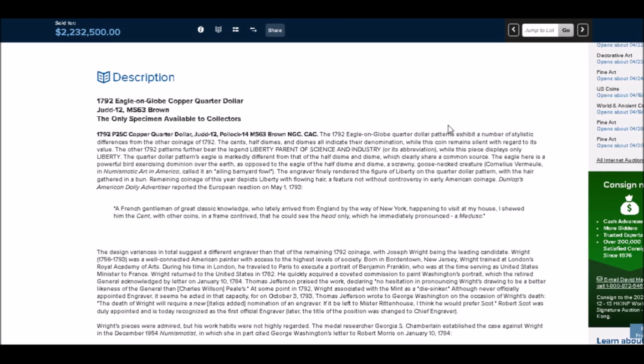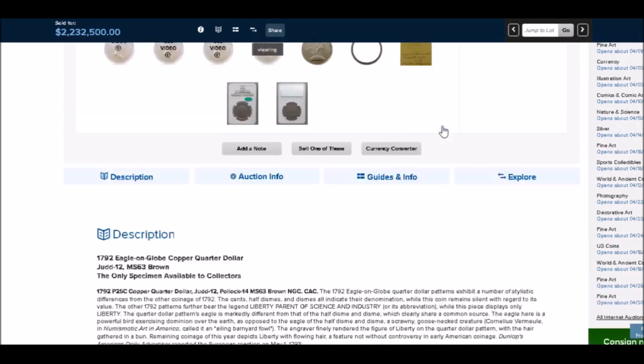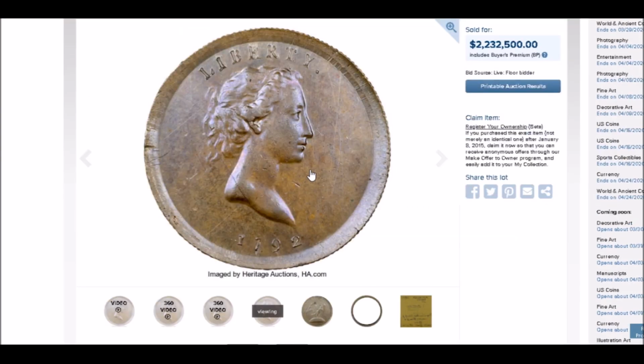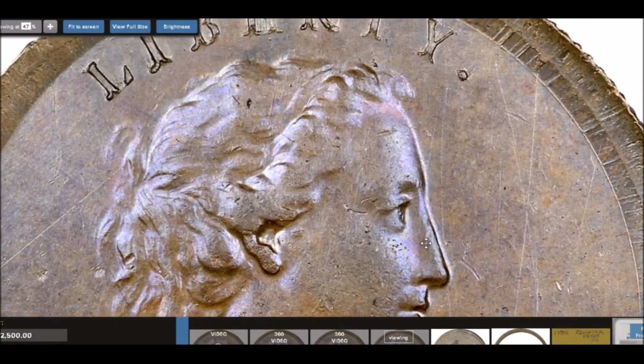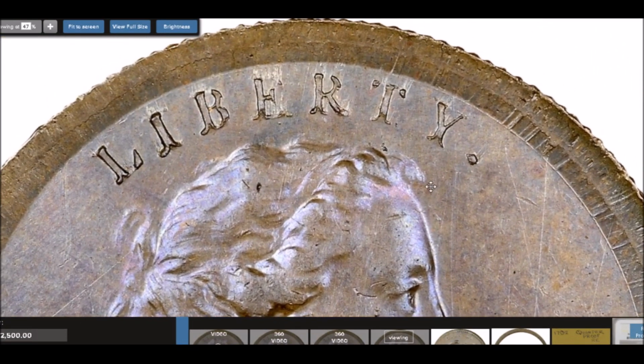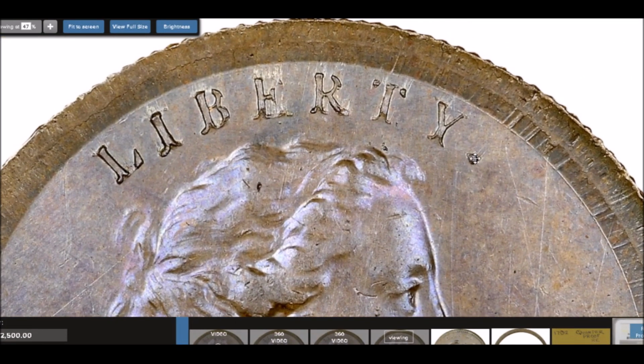I do believe with this one, there's only around 2 known examples. So this is just an exceptionally rare coin. Zoom in and take a look at her. I like how they put a period after Liberty.